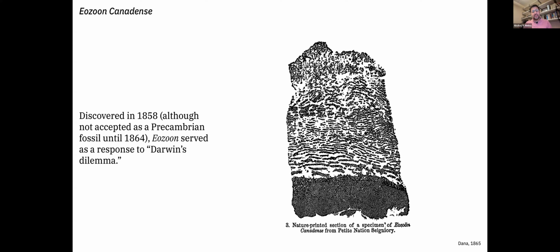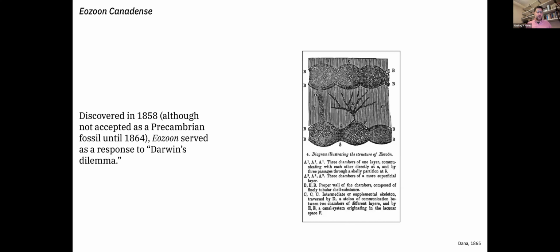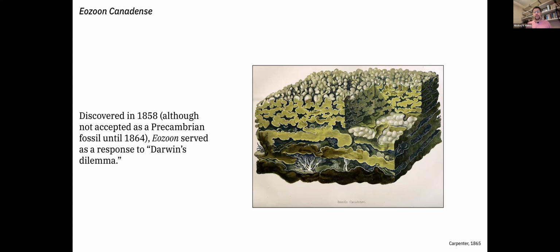Eozoon appeared to be the response to Darwin's so-called dilemma, and really careful microstructural and microscopic work illustrated that there were these canal systems within these fossils. Others came out with these sort of putative reconstructions demonstrating what Eozoon was doing, how it was growing. And the idea was that Eozoon was essentially a primitive form of foraminifera.